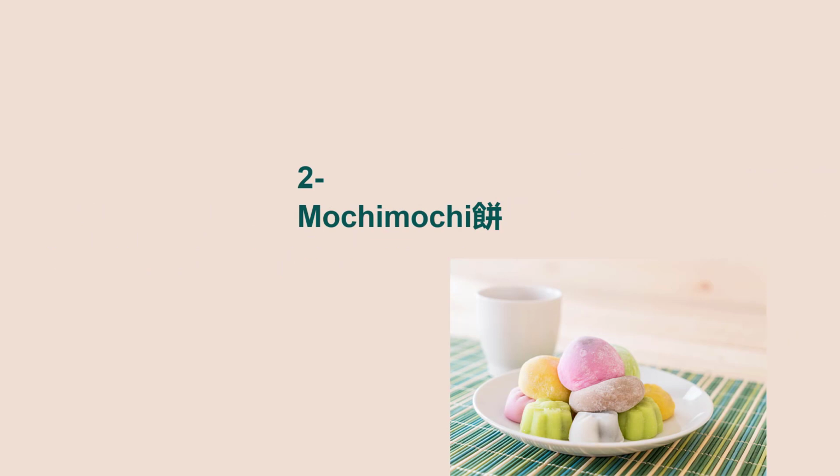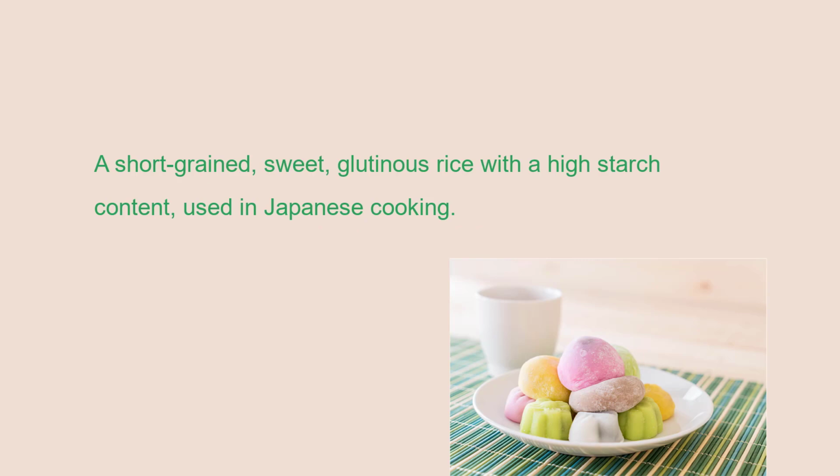Number 2. Mushi mushi. A short, grain, sweet, glutinous rice with the highest starch content used in Japanese cooking. In English also, when something is soft and delicate, they use mushi. Also, when you are answering the phone instead of konnichiwa, you can say mushi mushi.